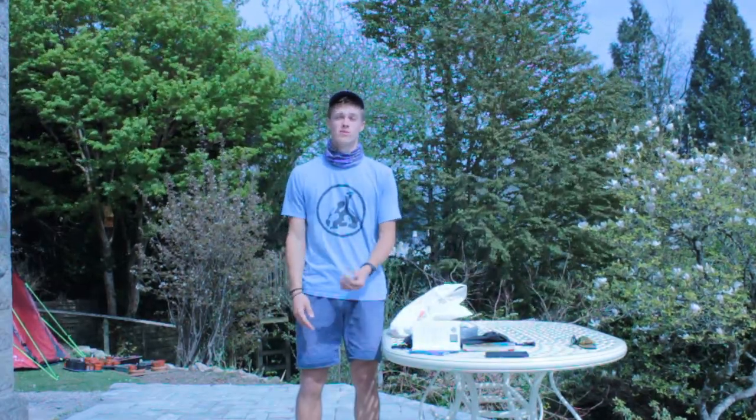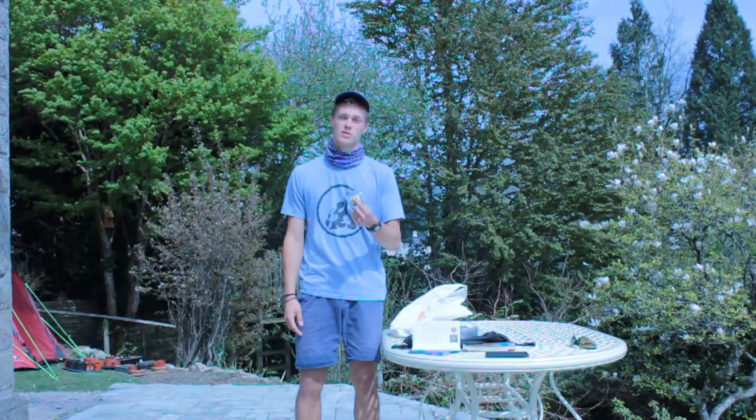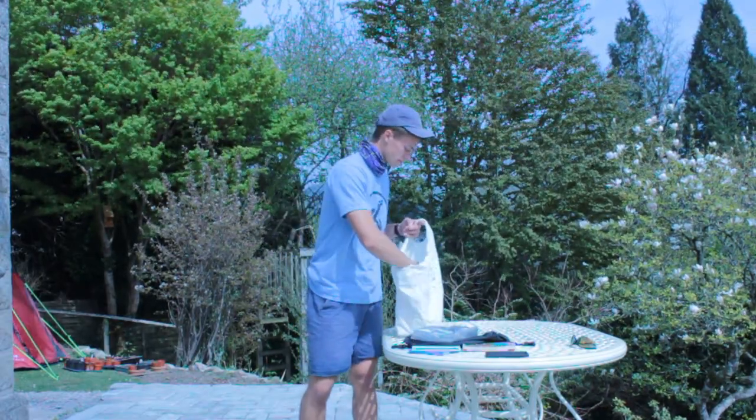A lifesaver is earbuds for the night. These block out all sound, and the snoring in the hostels can be really bad, so these will really help you get a good night's sleep.